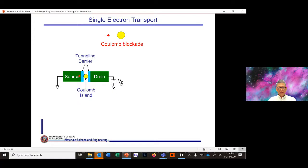Then if you adjust this voltage, we can adjust the energy environment of this Coulomb island, so that if we don't apply any voltage, the electron cannot go in because of this large charging energy, right? We call that Coulomb blockade. But by controlling this bias, we can make it good enough that one electron can actually be added.